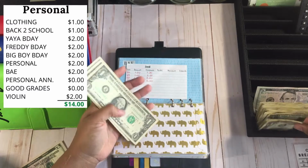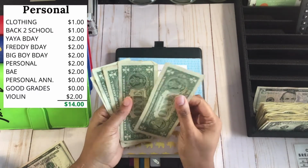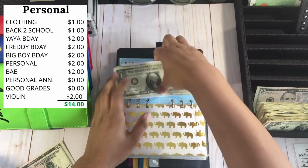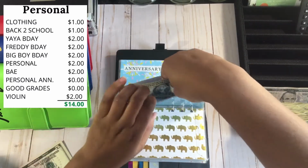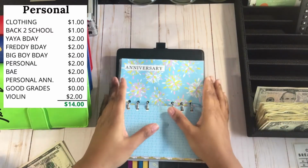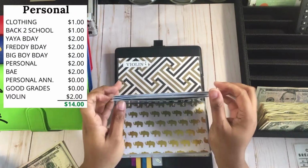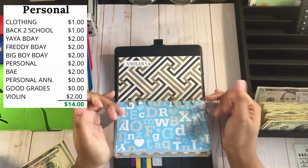So, Bay is going to get 2. There is a Bay. So we will see how that goes. So there's 1, 2, 3, 4, 5. We are not going to stuff anniversary because right now there isn't an anniversary yet to establish. Good grades, we're not going to stuff good grades. Will get money from my tax return.